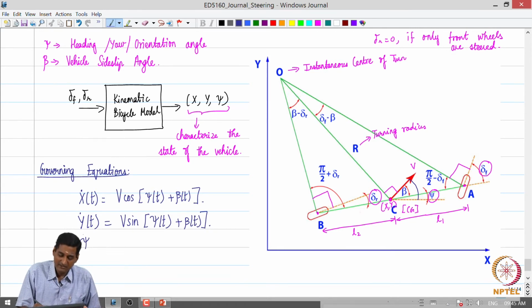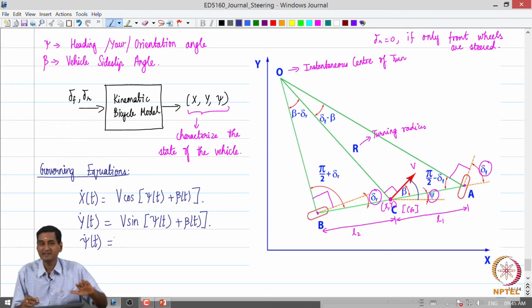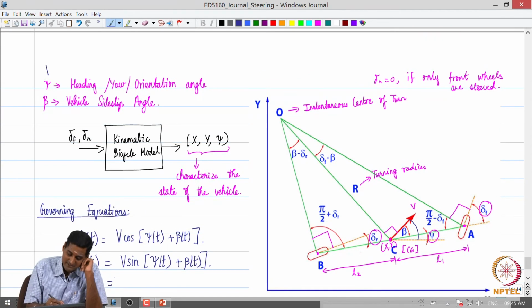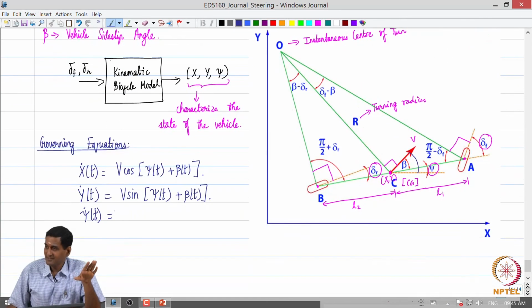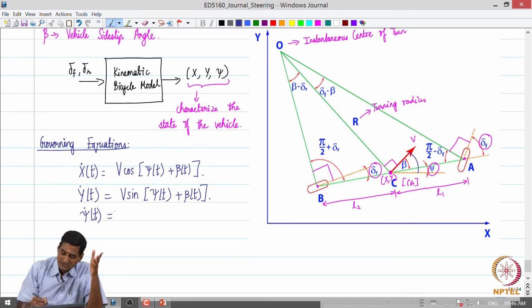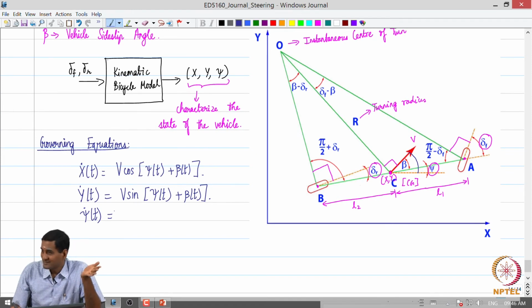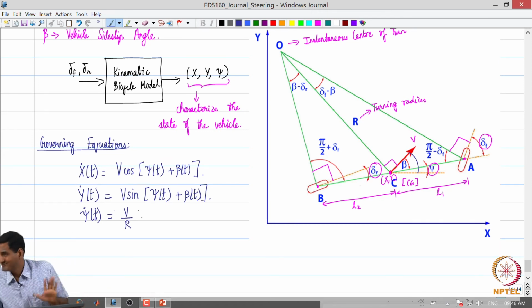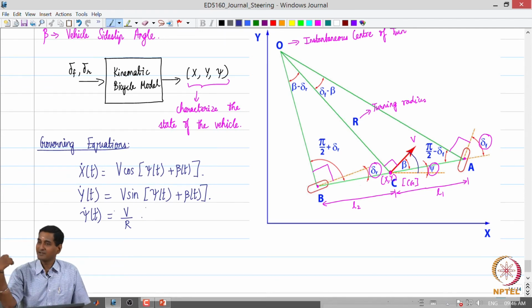Now what will be psi dot? We are neglecting these slip angles, and we are considering the vehicle speed to be constant, that is another important assumption, okay. We consider v to be constant, like the vehicle going at a constant speed, right. So if it is going at a constant speed, we are taking a steady state turn. So this psi dot is nothing but the angular speed, right. So it is going to be v by r, okay. So psi dot is going to be essentially v by r. In a transient maneuver it will not be, okay. So this is basically going at a constant speed along a path of constant radius, right. So essentially it is going to be v by r, right.